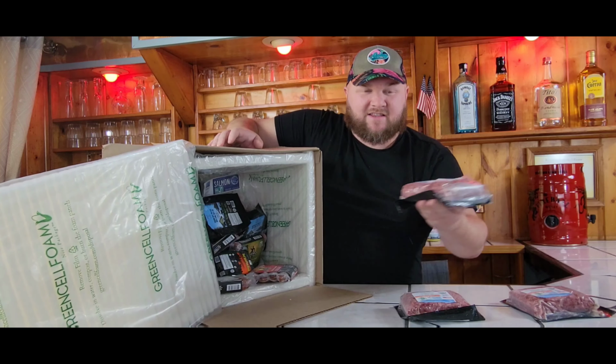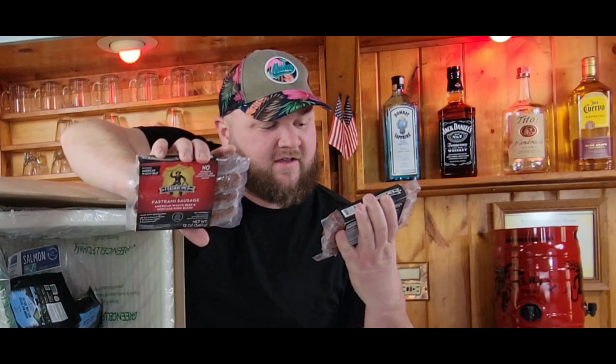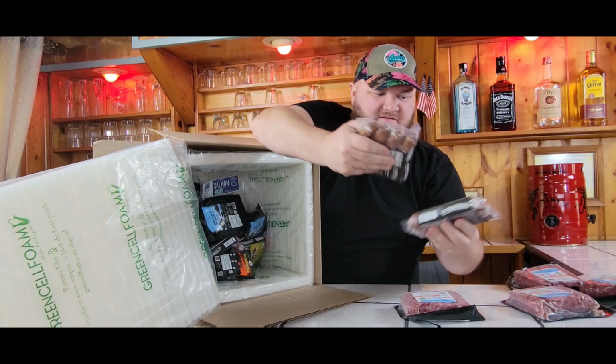A couple of the other items that we picked out were sausages. This weekend we're going to have like a sausage cook-off. So I ordered some Wagyu beef and heritage pork blend, pastrami sausage, and smoked bratwurst.